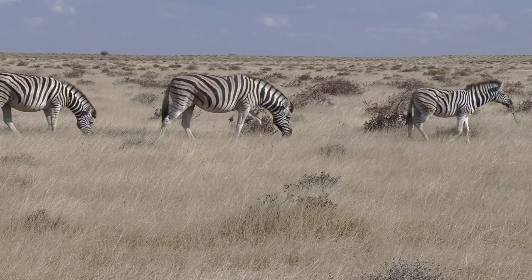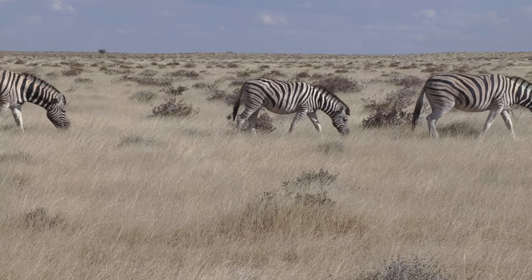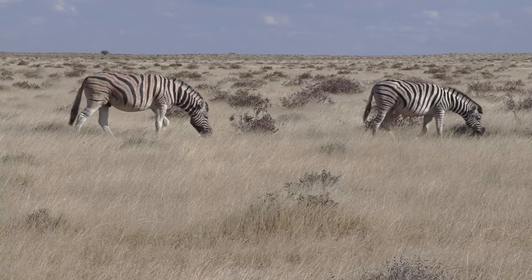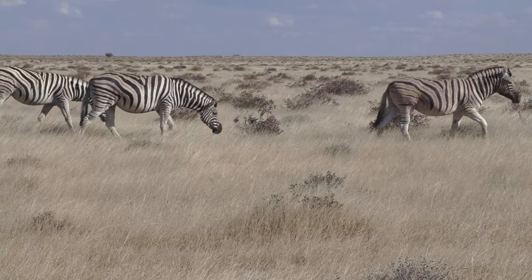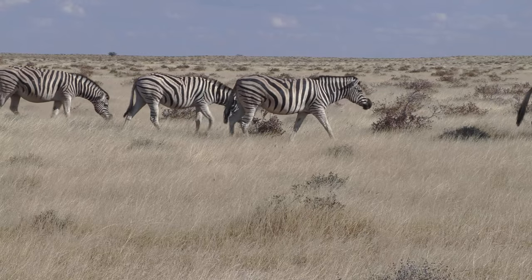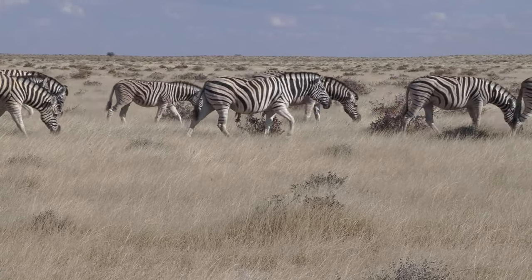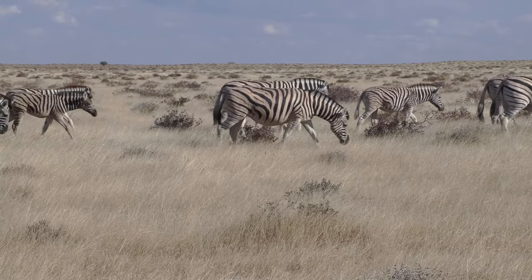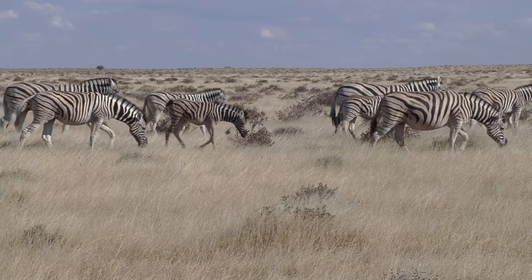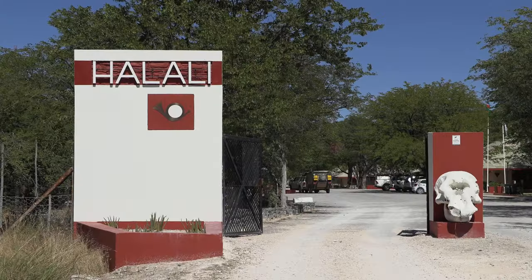An experienced tour guide once mentioned that if one wants to watch the migration in the Serengeti, one needs to like wildebeest. Something similar applies to the Etosha National Park. Here one has to like zebras, as they are by far the most numerous amongst the large animals. Herds of several hundred animals can occasionally be observed.